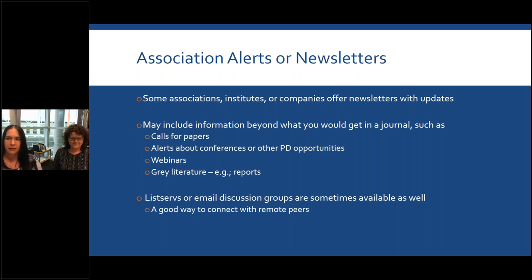But if you're finding this useful, again, it's a great way to network. It's a great way to find that information that isn't really found anywhere else. And one of the things that I didn't mention on here that often shows up on these sorts of mailing lists is job advertisements. So if you're looking to move, then that's a good place to look as well.